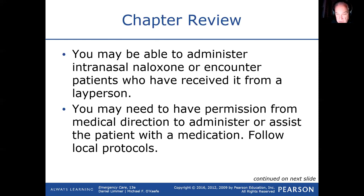Most of the medications we talked about tonight are all standing order. The only time we needed to call medical control would be if we're using epinephrine, not on the anaphylactic patient, because then it's standing order, but on the asthma patient who has become unconscious and cannot use the albuterol. Then we would have to call for medical control.